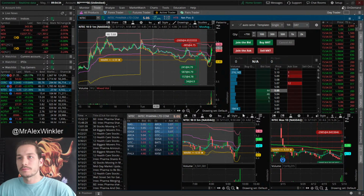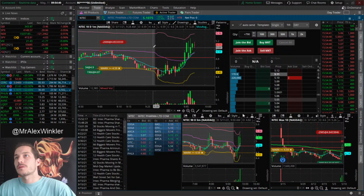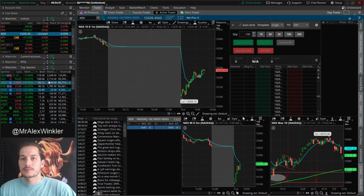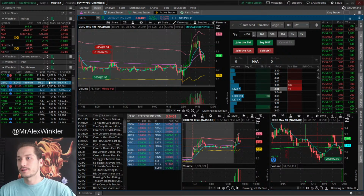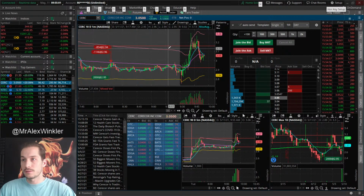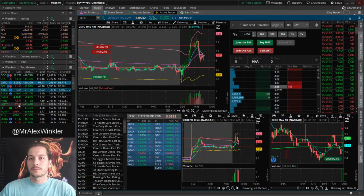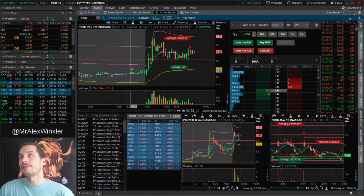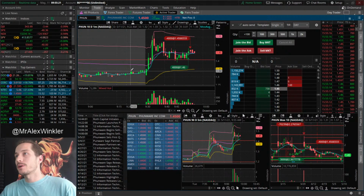Huge resistance here at 5.20. CERC had a very aggressive flush. That's when we were watching for a little bit. Ended up going to 2.98 with a decent little bounce, but it doesn't look like it's too active anymore. Yeah, PHUN. Oh, so close to getting a little bit of a move out of this one, but it ended up not working. Bought the breakout, but it slowed down pretty quickly. Maybe we're going to see another move out of it.